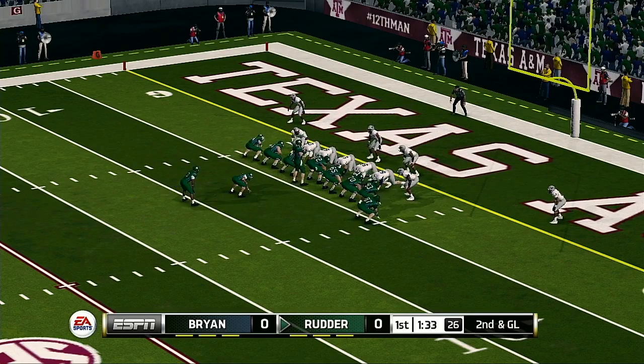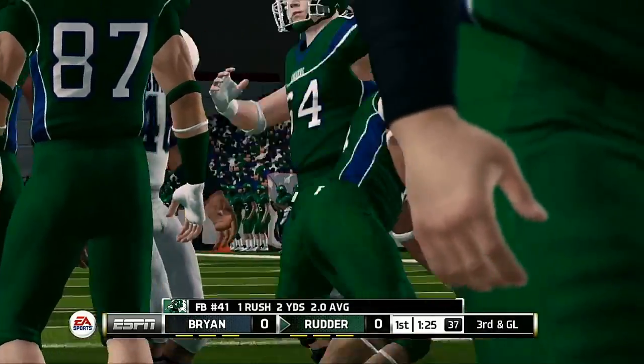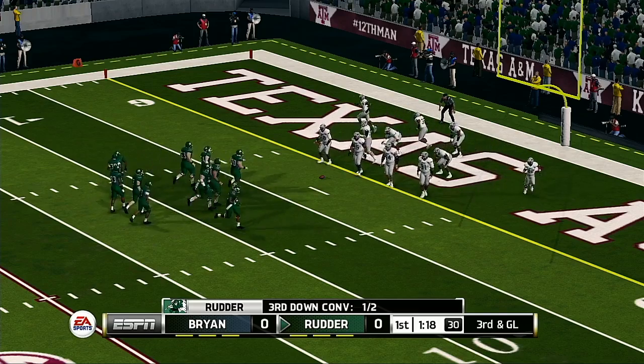Let's see if they try to pound it in here. Both teams have their goal line sets on the field. Brought down at the 2. And this is the 12th play of the drive.